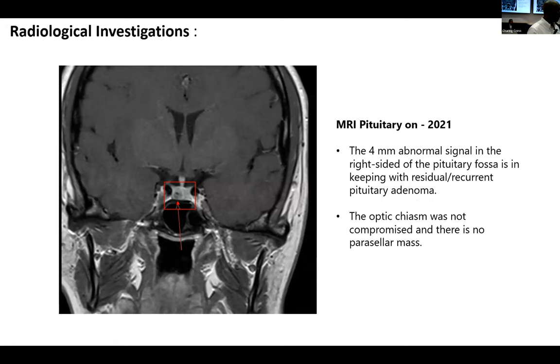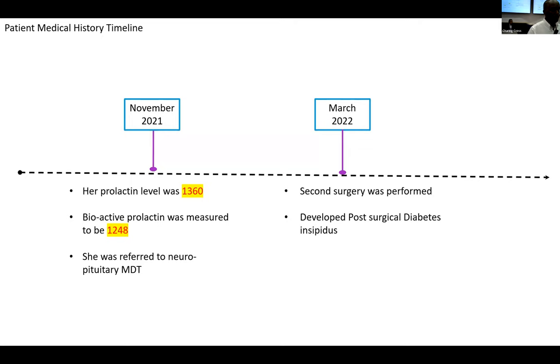And then she was sent for the pituitary MDT one more time, as she wanted to explore further surgical management because it had a good outcome for her previously. And the MDT stated that there's no increased risk of her having a second operation compared to the first operation that she had. And her prolactin levels were once again very high at 1,360, and her bioactive prolactin was also high. So she's had the second surgery.